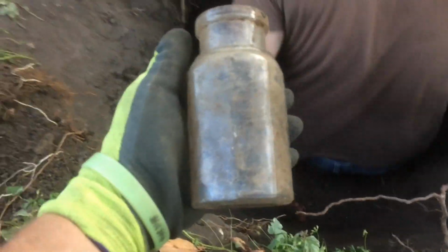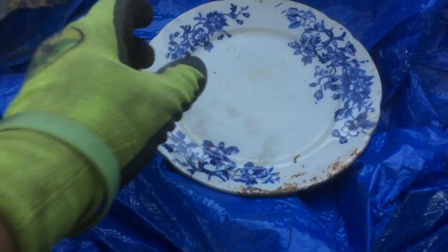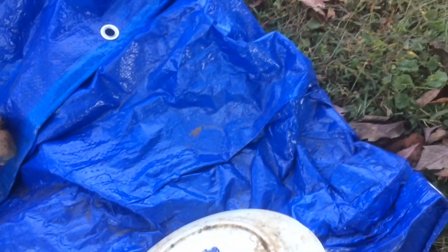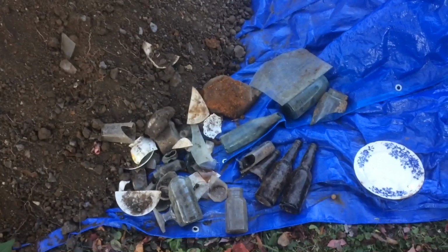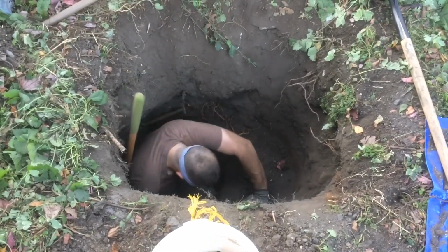Okay. Condiment jar. I want to show you guys this plate that came out earlier. Got a clay marble here. Check this plate out. Real nice. And on the back of it, it says Severn. I think that's late 1800s. I'm not sure. Real pretty design though. There's our pile out of the hole right now. Zach says he's on bottom, so we're just going to expand out and find the walls.